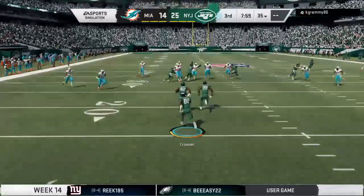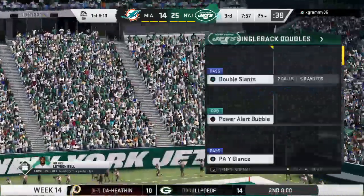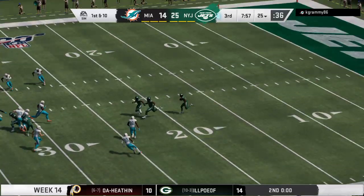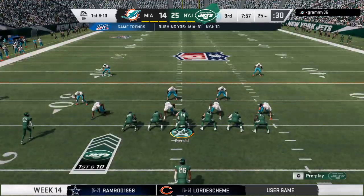This is taken at his 4. And not a bad return here. He gets it out to the 25-yard line. Let's go. Jets offense coming up now to start their next drive. They built a good first half lead. Now they have a chance to add on to it.